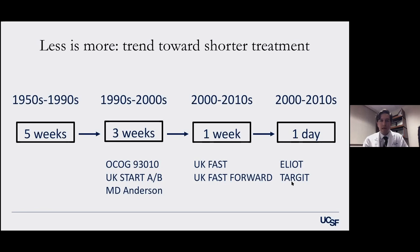You can then see that in subsequent decades, we got shorter and shorter. In the 90s and 2000s, 3 weeks of radiation treatments were studied. I've listed underneath the clinical trials that were studying these shorter regimens. Actually, the decades I've listed here are really when these clinical trials were performed and when they accrued patients. Because we are really methodical and careful in changing our practice, it takes another decade or two before we actually implement these changes into our practice.